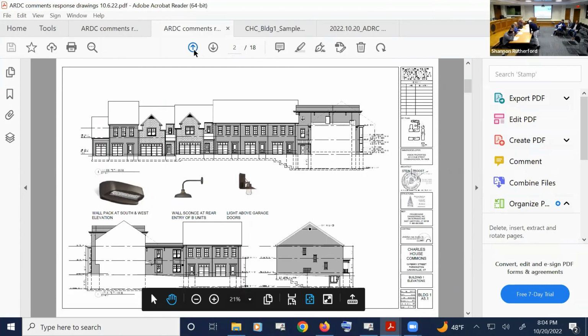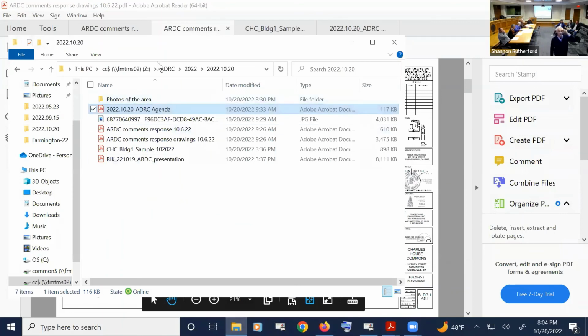Here's the site. Here's Terry Street. Sure, I'd like to see it. Maybe you can go over the front. I apologize for not being here last time.